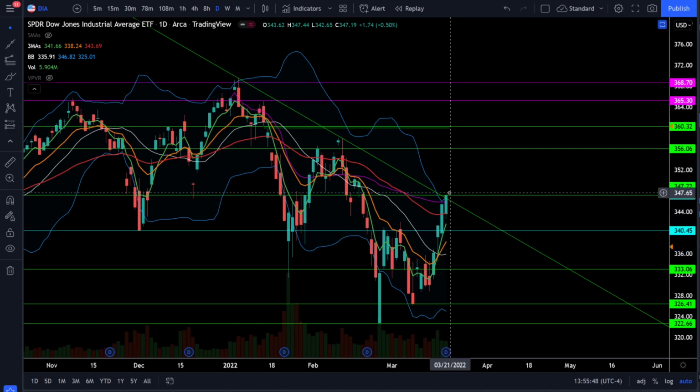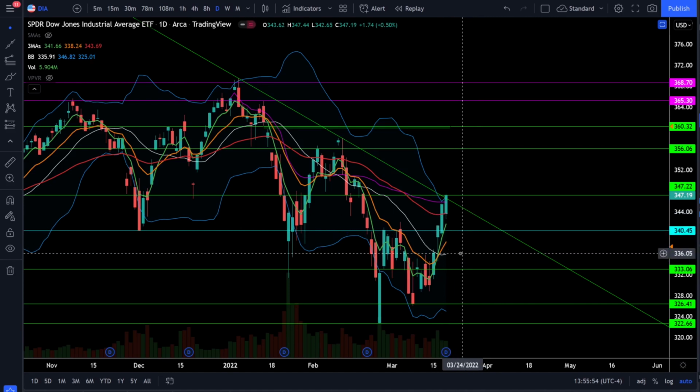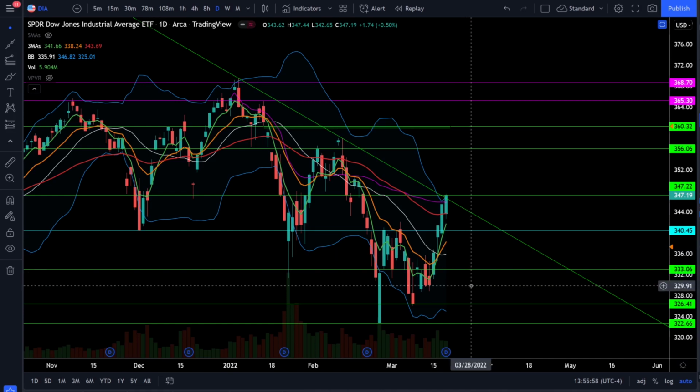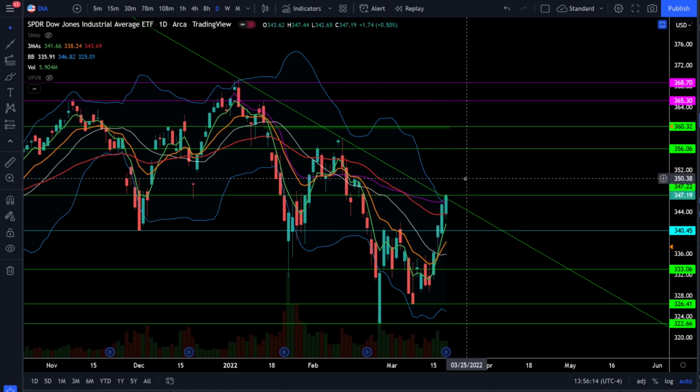In the scenario that we get the pullback from 347, look for strong support right around 343 to 340. And our 20 simple moving average is down here at 336. Below that, you need to see a higher low above 329 to 330. So that'll be your line in the sand level to stay above, to stay bullish, especially in the Dow Jones, which is just now starting to break out. Above 347, we could start to run to about 350, but that's going to be very strong resistance and will likely lead to that pullback.